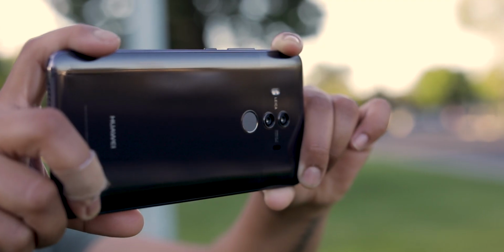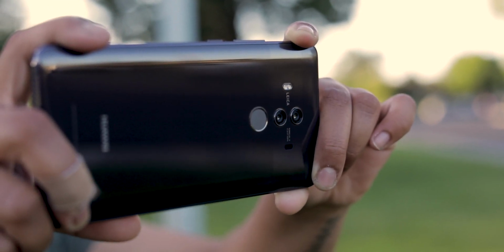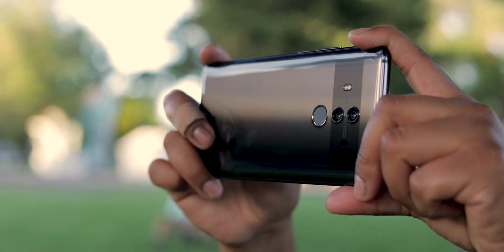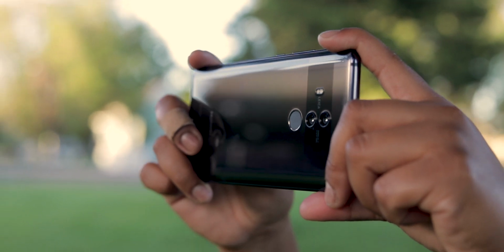Now let's go to the camera. So this does have two camera lenses on the back. One of them is a 12 megapixel camera with an f/1.6 aperture, and also it has OIS, and the bottom one is pretty much identical besides the megapixel count, which is 20. Now there's a lot of smartphone cameras out there trying to compete for that number 1 spot, but I think we finally reached the point where a lot of these cameras are actually very good.